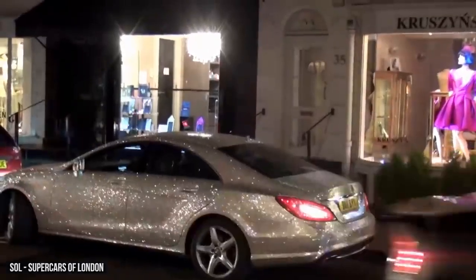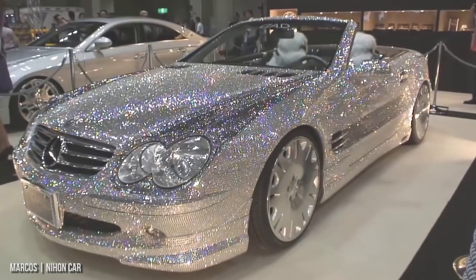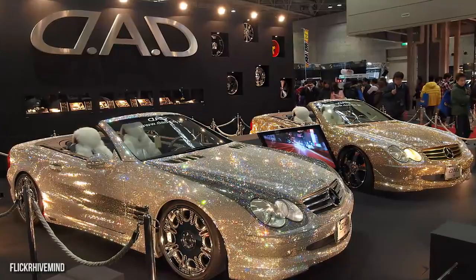First up, we want to show off this diamond-covered Mercedes-Benz SL600. And when we say covered, we absolutely mean it. From top to bottom, this German-made supercar has 300,000 Swarovski crystals on the roof, the trim, the rims of the car, all of it. Just who in the heck decked out their SL600 like this?